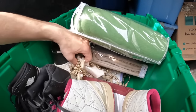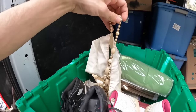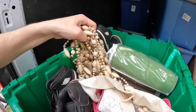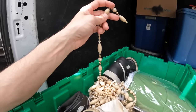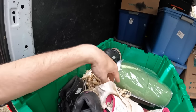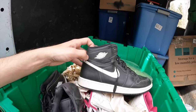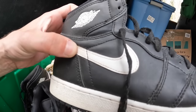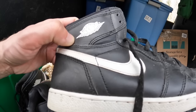And more something or another. There's more sheets down at the bottom. I don't know what these are. Beads of some sort. They're the beads that go on the back of your seat. These are sneakers, obviously. These are Air Jordans. Wow, that's interesting. They had it stitched, and the stitching goes right through the logo.